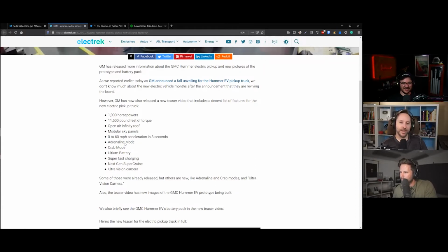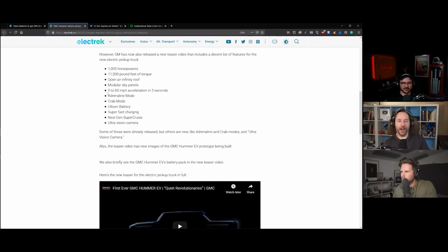So that would be 0 to roughly 100 kilometers per hour in 3 seconds, which is bonkers, especially for a ginormous, super heavy vehicle like this. Adrenaline mode. Okay. Cool. Crab mode. The Ultium battery. I like how they go from adrenaline mode to crab mode. Is that like ludicrous mode and chill mode? I don't think they describe what these are. Or at least I haven't seen.